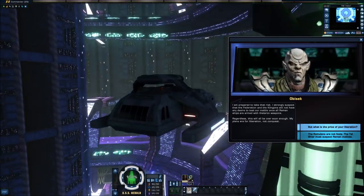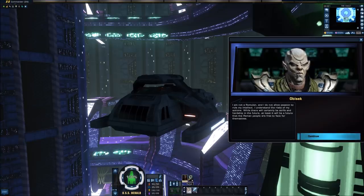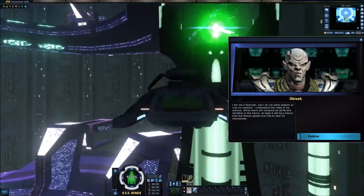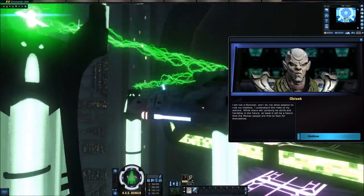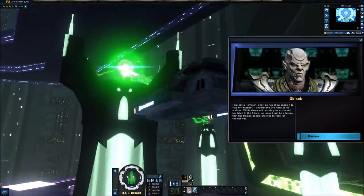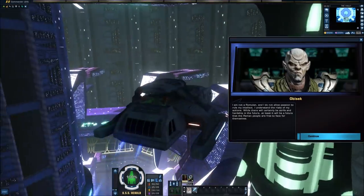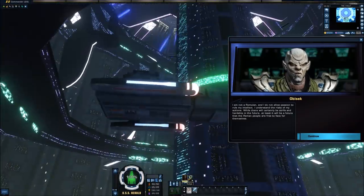Yes, but what's the cost of your liberation going to be? I am not a Romulan, and I do not allow passion to rule my intellect. I understand the risks of my actions. While there will be strife and hardship in the future, at least it will be a future that the Reman people are free to face for themselves.